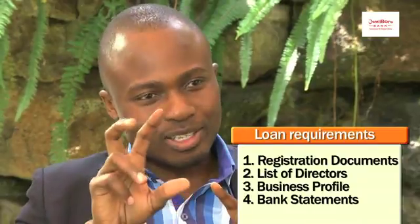What documentation do you require from a small business owner for you to verify and confirm that they qualify for a loan? For business, number one, we'll need to see the business registration, and therefore the business must be registered, either as a sole trader, a partnership, or a company. So whatever registration documents establish your business, we'll want to see that. We will want to know who the people behind this business are in terms of the directors, because again, the business is as good as the people who manage that particular business.